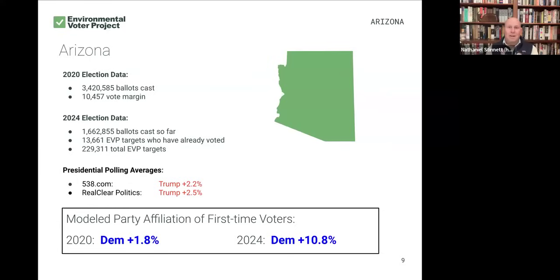But I'll reiterate, what I like about looking at first-time voters is that it weeds out all of those early votes who were going to show up anyway. And so if we're going to tease out anything interesting from early vote data, I always feel like looking at first-time voters gives us something extra.